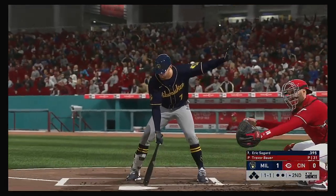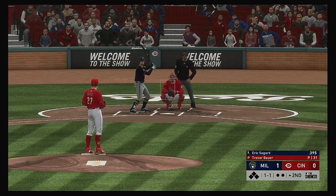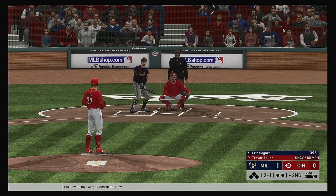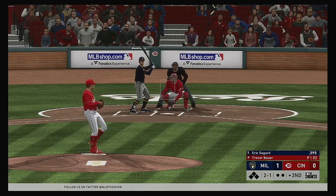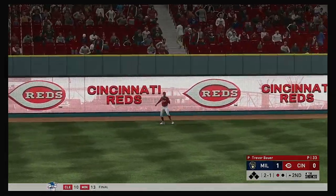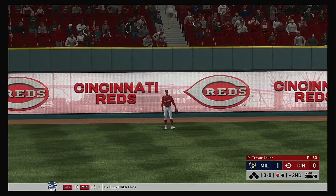Here's Eric Sogard, and he's definitely off to a fast start in the early part of the season. And this one runs a little too far in, ball two. That's lifted the other way out to left. Left fielder is on the move. He's there and records the first out.